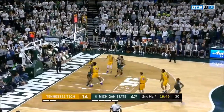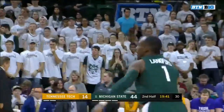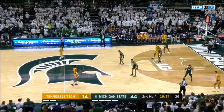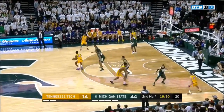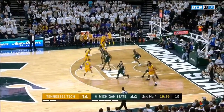Lankford, we talked about his assists and his steals. There's his scoring ability. And you referenced this in the first half, Brandon. His ability in the short range, or mid-range, I should say, game. Nice turnaround jump shot. He's had at least 15 points in all three games coming into tonight. Gets two there.